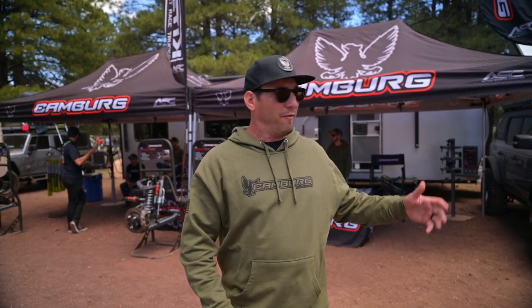One of the things I really want to do today, which is Saturday, the second day of the Overland Expo show here in Flagstaff, Arizona, is show you around some of the vehicles that we have that are Camburg equipped. First, I'm going to take you to our Bronco, and then we're going to walk through the show and check out some of these vehicles.